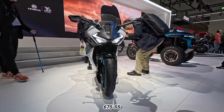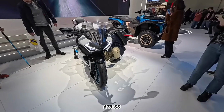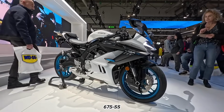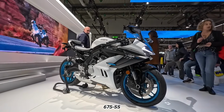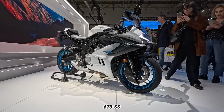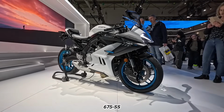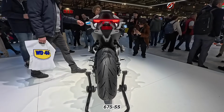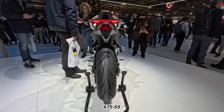The engine is a 3-cylinder inline 4. It does 95 horsepower at 11,000 RPM and has 51.6 foot-pounds of torque at 8,250 RPM. And comparison-wise, it's actually less similar to the R7, CBR 650R, and Ninja 650, and it's closer to the likes of the Daytona 660, Aprilia 660, and Ninja ZX6R.